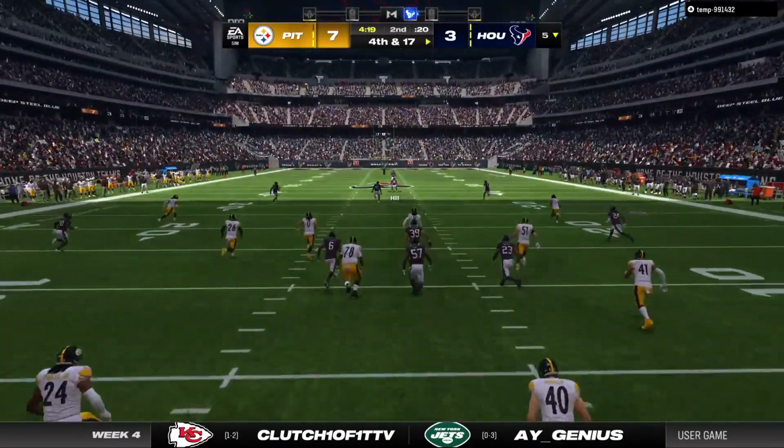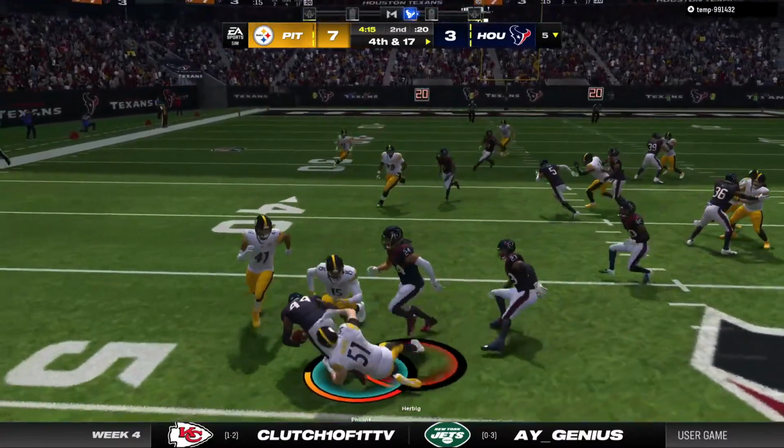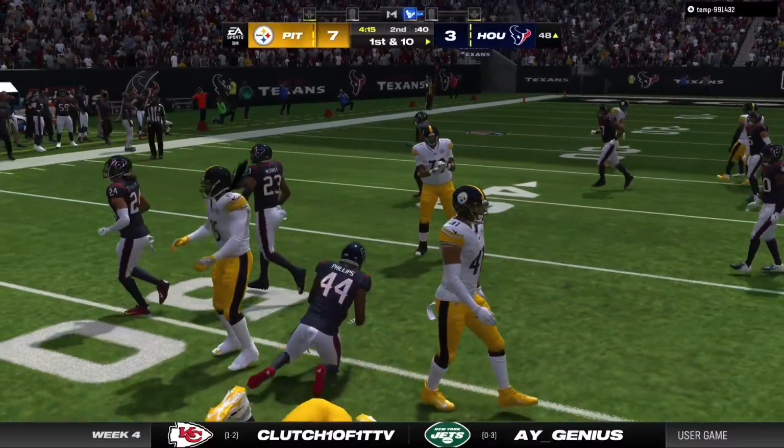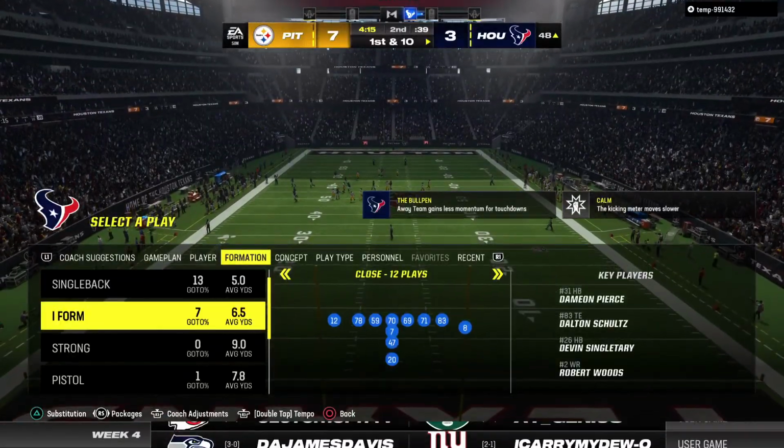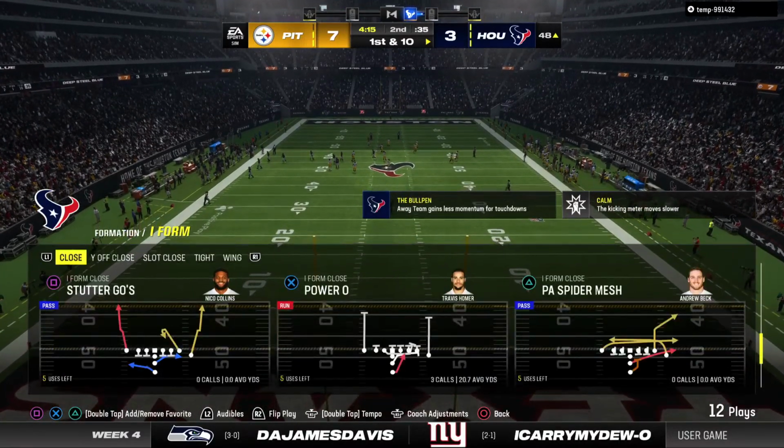And he's able to get it out quickly, and this is not a bad kick here. Taking on the midfield logo. It'll be a net of 39, 41-yard punt, 2 on the return. And the Texans with great field position to start this drive as they take over 1st and 10.